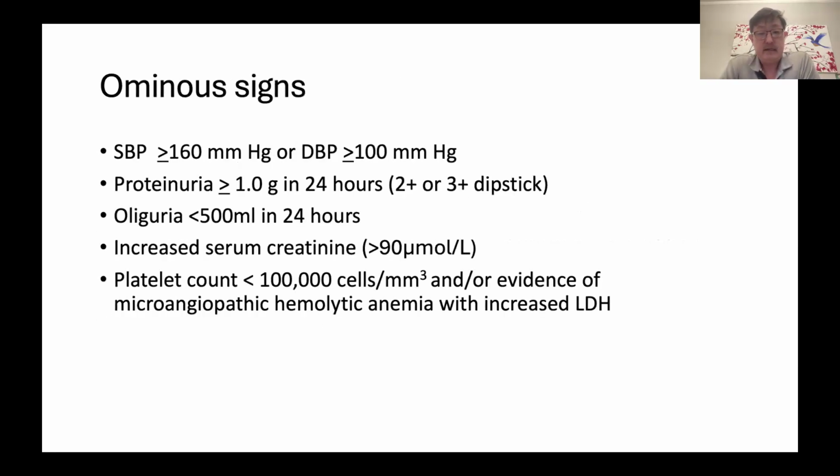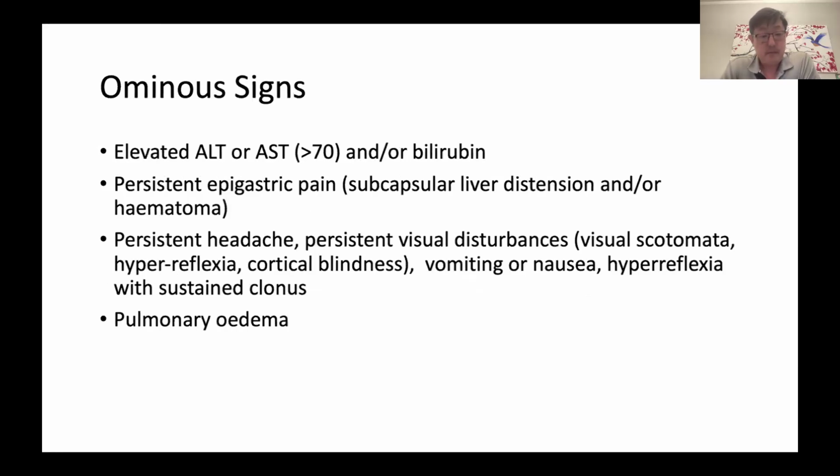So in terms of your ominous signs or severe signs, you're talking about blood pressure greater than 160 systolic or greater than 100 diastolic, proteinuria more than a gram, oliguria, creatinine going above 90, platelets dropping below 100, or signs of hemolysis. We mentioned ALT, AST greater than 70 is a particularly bad sign if they've got epigastric pain, or any neurological signs or symptoms, so persistent headaches, visual disturbances, hyperreflexia, sustained clonus, or if they've gone into pulmonary edema. Those are very serious signs, and may lead to a decision for early delivery at that point.